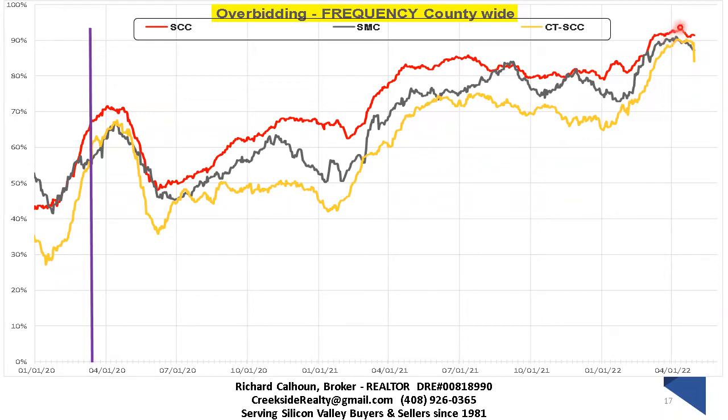Yes, it's not at the record, because the record for Santa Clara County would have been here, San Mateo County here, condos and townhouses here, but it's all in the same order of magnitude.